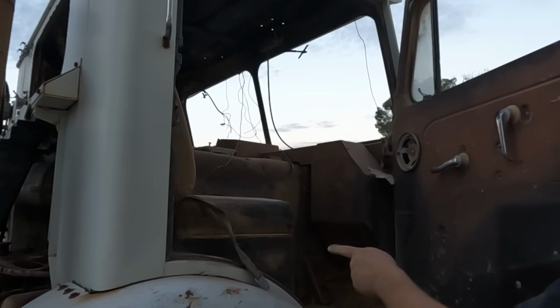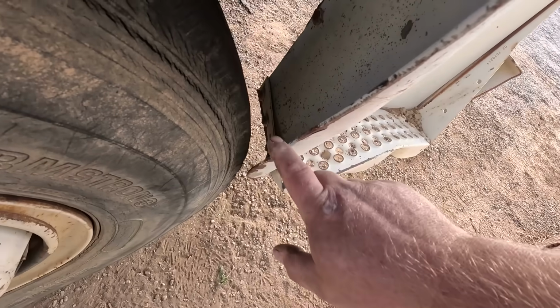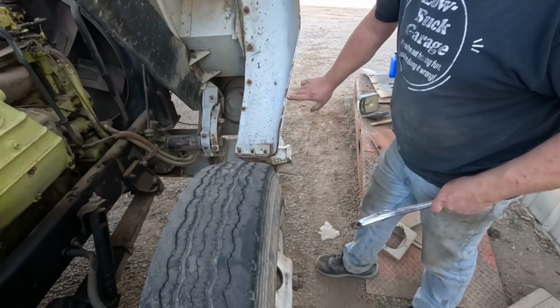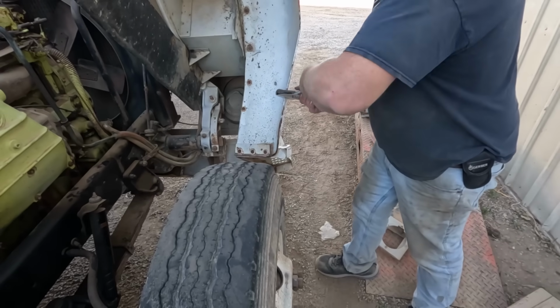Oh hey, it has seat belts. At least on one side. This fender is almost hitting the tire, so I'm going to straighten that out a little bit. Looks like this is where it got hit, so we'll start there.